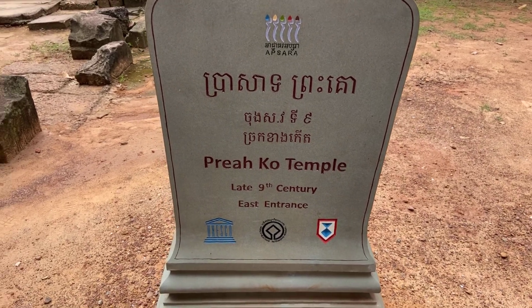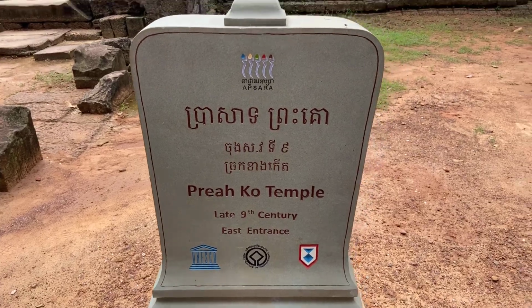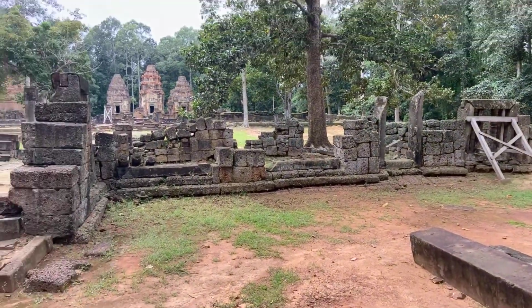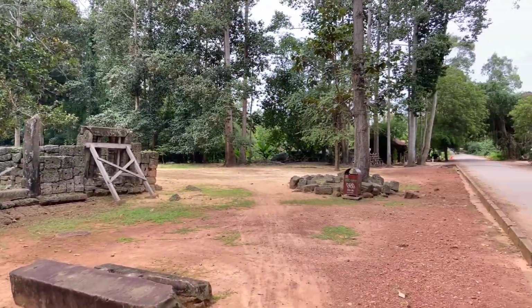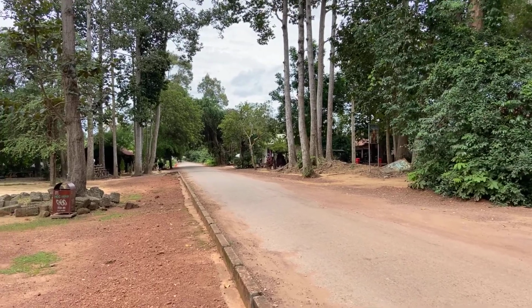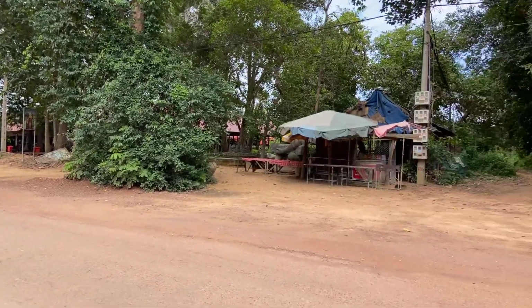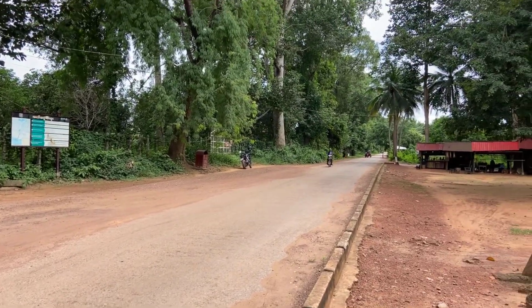Right, here we are, Preah Ko Temple, east entrance apparently. Now then, this isn't one of my jungly ones, although if you look at this, you'd think it was. But nay, I say to thee, nay, and thrice nay, on account there's a road, which the locals use for their delight and convenience.